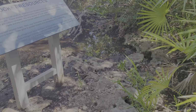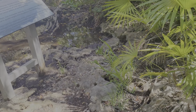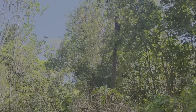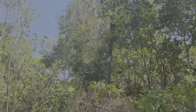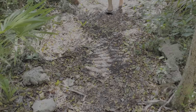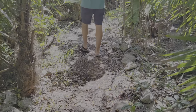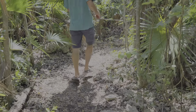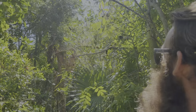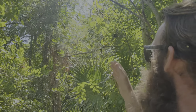My understanding. Watch out. What? Look up. Oh no! Y'all can't see it, but there's a big spider web right there. Face level. Oh my gosh! I could see that on camera. My face was right there.